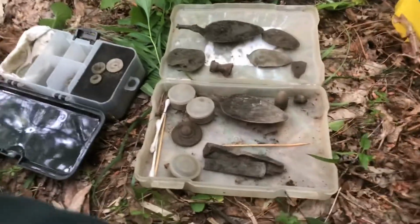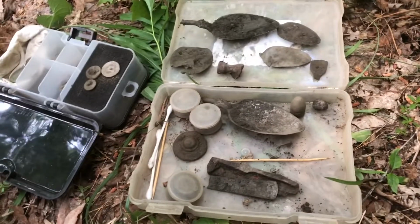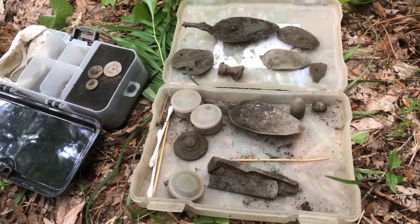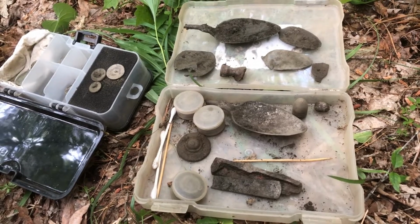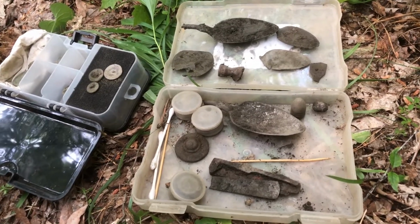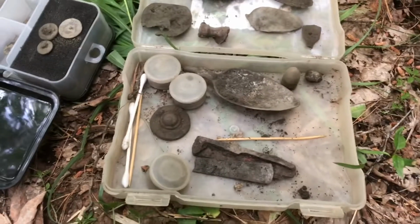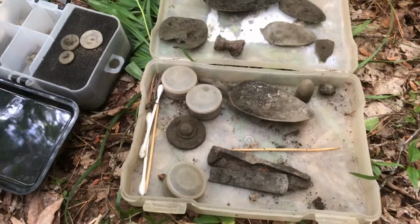I'm sitting down taking a break before I head back because, like I was saying, everything's far. I have about 2 miles before I'm home, and a lot of it's uphill, really rough terrain, and sunny, because once I'm on the main road, it's just straight up and in the sun. But I had, like I said, an incredible hunt.